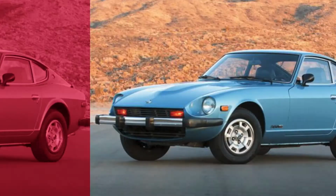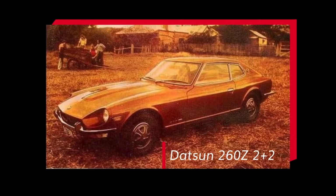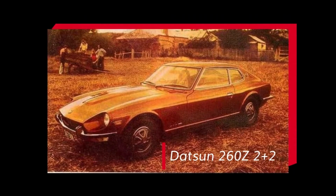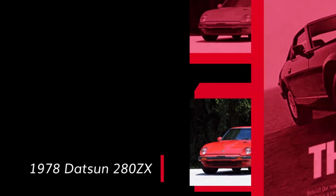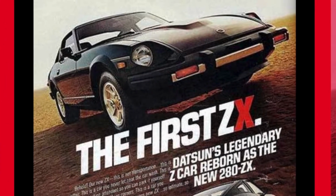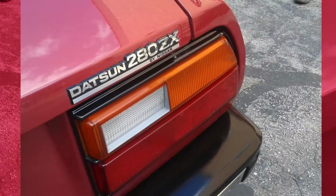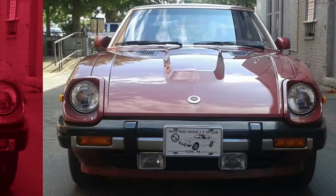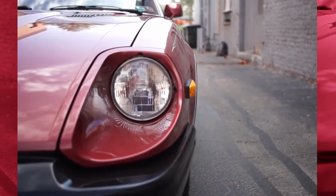Datsun created an additional GT-style model called the 2+2 by stretching the wheelbase and adding a tiny rear seat in the 260Z and 280Z during the same period. By the end of the 1970s, Datsun launched the 280ZX. You can see a good example of a period 280ZX in the debut episode of 0 to 60 TV, when we featured a 1981 model from the Raleigh Classic Car Auction.